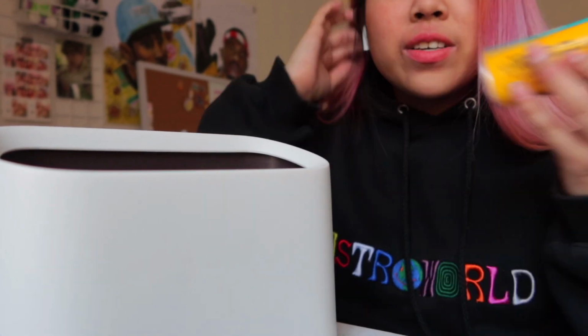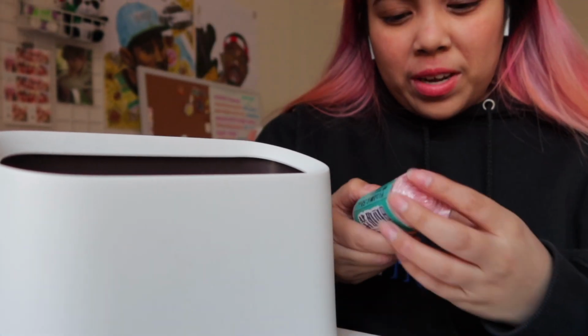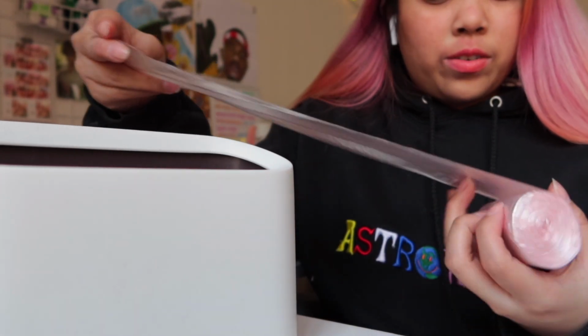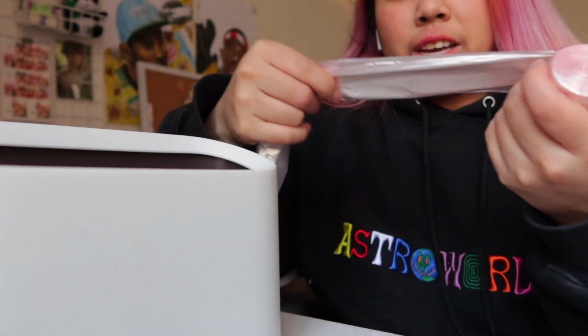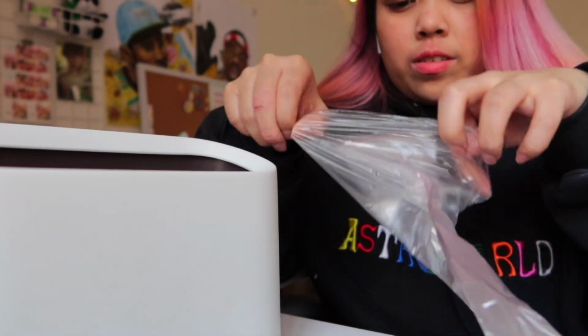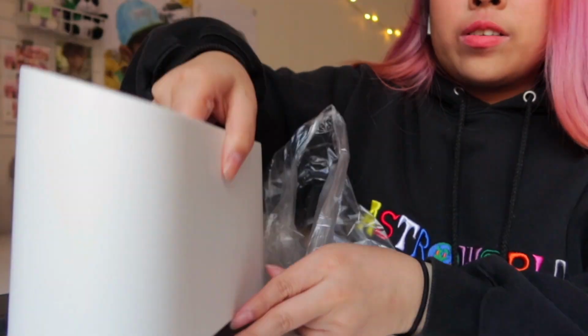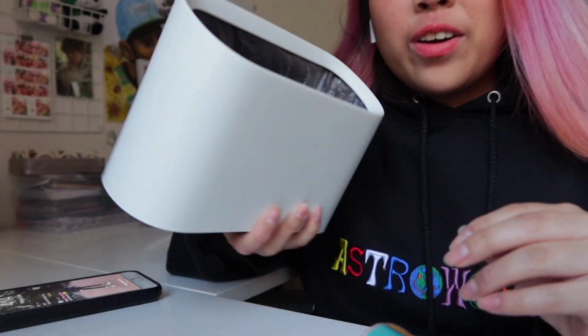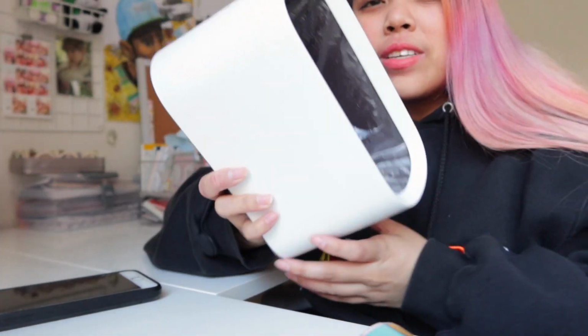I love how the bin is also pink. I don't know about you, but I love the color pink. Oh my gosh, that's so cute. So it's a little trash can. So then you could just take this trash bag out and then throw it into the bin. This has been sitting on my desk for too long and I couldn't wait to show you guys.